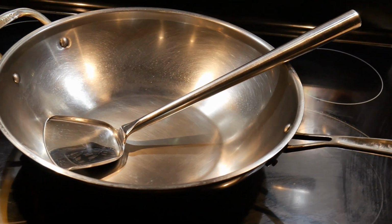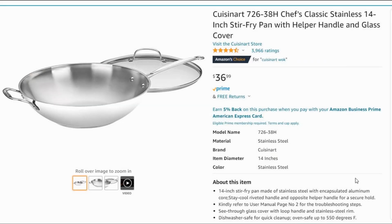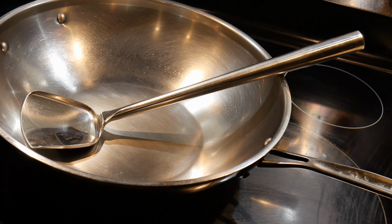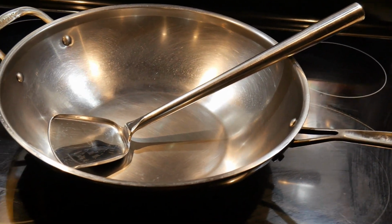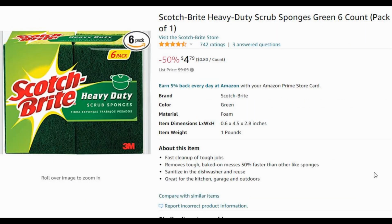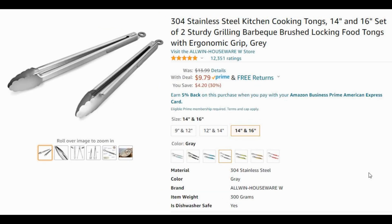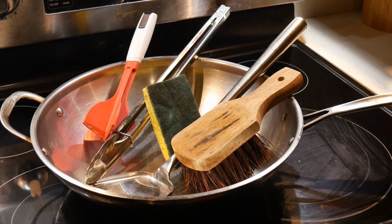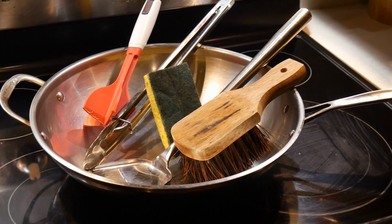So my recommendation is a stainless steel wok, which in this case is a Cuisinart 14-inch stainless steel wok, to pair with a stainless steel wok spatula. Together they will allow you to cook almost anything that you would like. For cleaning the wok, I recommend a Palmara brush. This brush is very efficient. And then I also recommend a Scotch-Brite heavy-duty sponge. And then for additional cooking tasks, I recommend a pair of long-handled stainless steel tongs. And lastly, I also recommend a meat chopper or a hamburger meat masher. This is all you need for stir-frying.